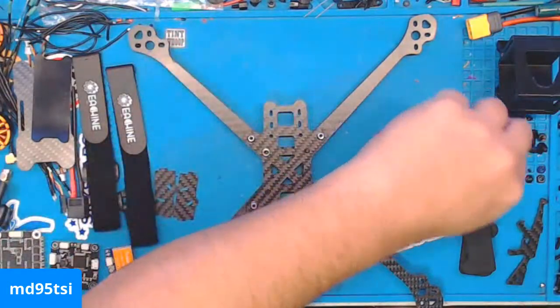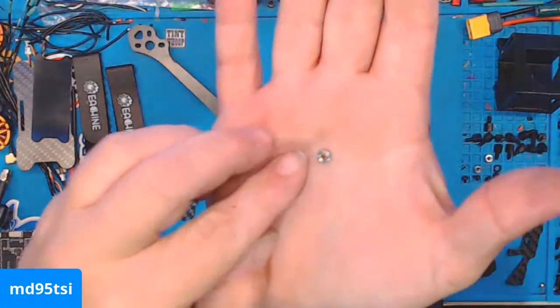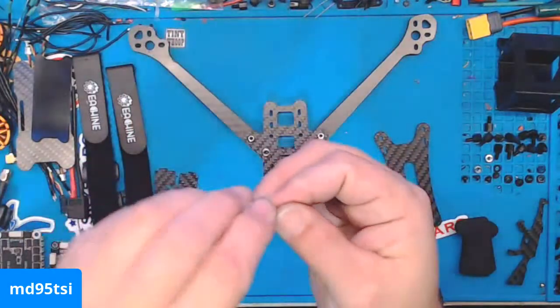So these are just the little trunnions that lock into the frame. Put them on there.